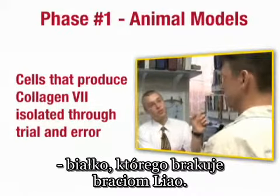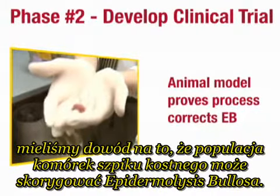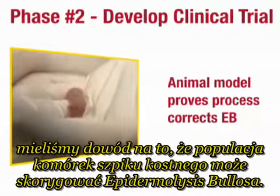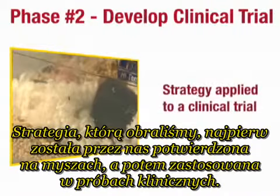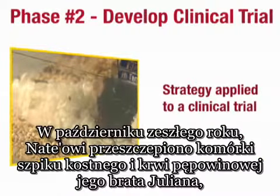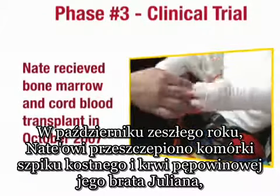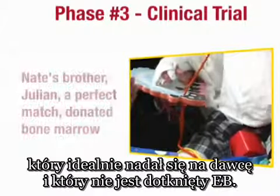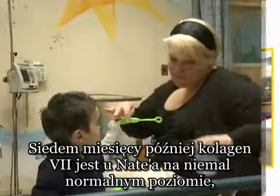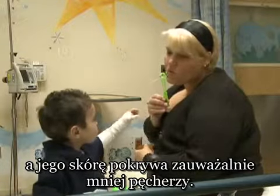So once we had the results in the animal model, we had the proof of principle that a cell population from the marrow could correct epidermolysis bullosa. We took that strategy, first proved in the mouse, and then applied that to a clinical trial. In October of last year, Nate received a transplant of cells from bone marrow and cord blood from his brother Julian, who is a coincidental perfect match and is not affected by EB. 7 months later, Nate's collagen 7 levels are near normal, and his skin is noticeably less blistered.